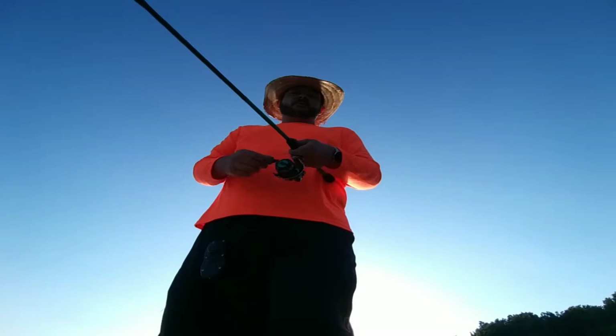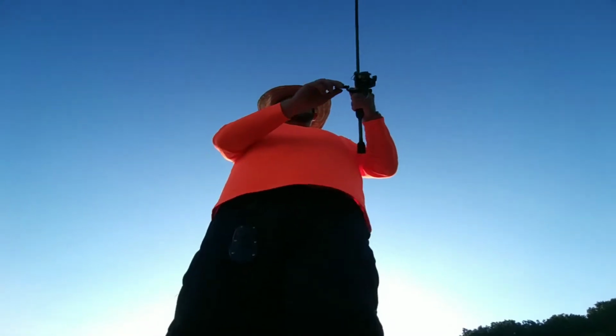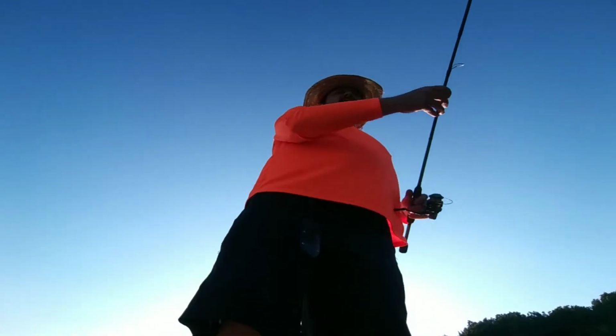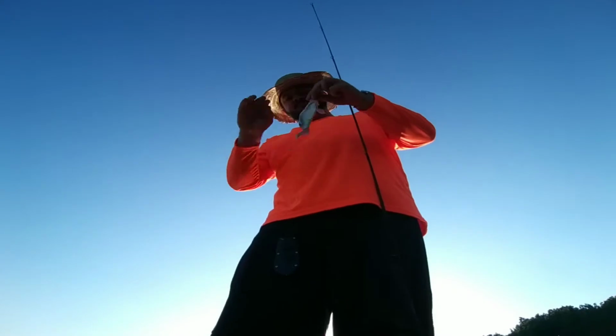Oh, just had a bite. I was doing well on that one. I didn't have to switch over. It was just a matter of... Oh, there he is. Got him. It was just a matter of preference. I kind of like the way this one works through these weeds that I'm fishing a little bit better. So I did switch up and start using these.